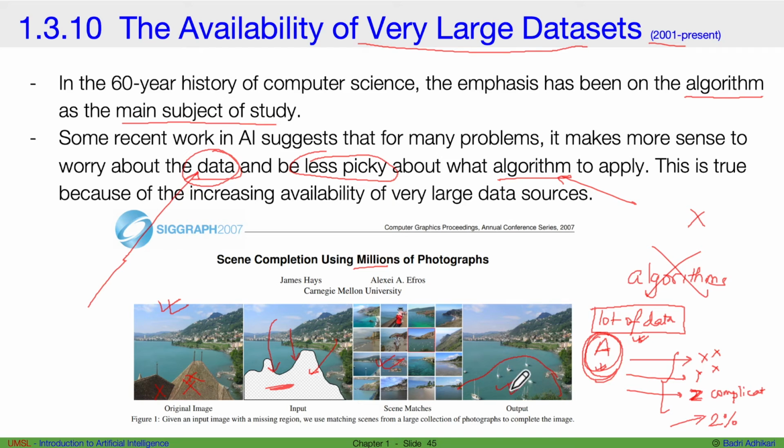So, for solving problems like these, which may be relevant for self-driving cars, for medical applications, and many other purposes, algorithms are not important. What's important then is if you have more data or a lot of data, then this problem becomes trivial, or the choice of algorithm doesn't really matter much.